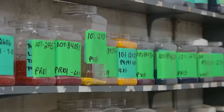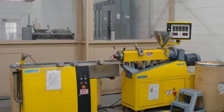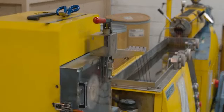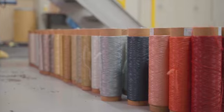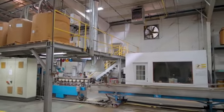From polypropylene or nylon pigments and the right recipe of colors, small batches of monocolor pellets are melted down, extruded into yarn, and checked for color accuracy. Once the desired color match is reached, using the color spectrophotometer, the recipe is then sent to the mass production twin screw extruder.